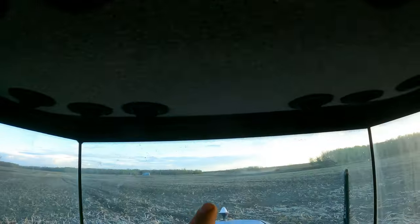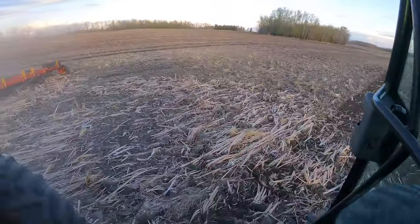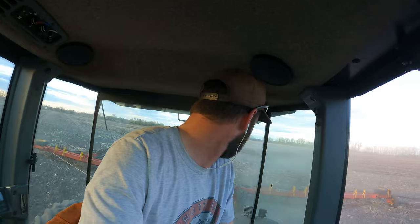Appear to be going quite well over there. I expected nothing less. So Jeff's finished at the other field. He's just come over here to kind of hit some of these spots that are thick with cattails and other growth. He's gonna go over those and chop them up pretty good.